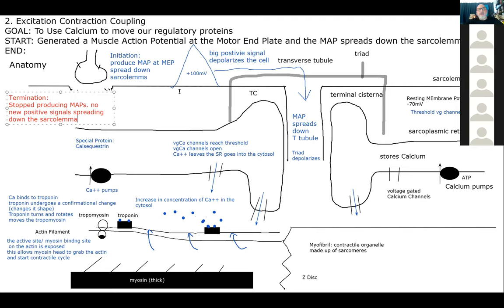So, as we said, no new muscle action potentials. There's nothing to keep the cell positive. And if the cell can't stay positive anymore, it wants to go back to rest. And what did we call that process of the cell going back to its resting membrane potential? Is it relaxing? Close. It started with re, but it was repolarization. Repolarizes, absolutely. So our sarcolemma repolarizes. Excellent.